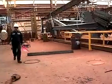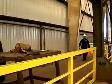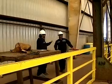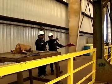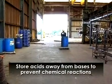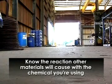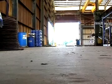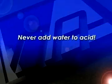If you spill an acid or base, clean it up. Don't risk the spill being mistaken for water. For spills of any size, contact your supervisor or the safety officer immediately. Store acids away from bases to prevent chemical reactions. Know the reactions other materials will cause with the chemical you're using. Unless you are rebuilding a tank that's been drained, always add acid to water. Never add water to acid.